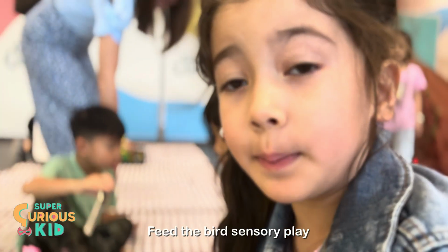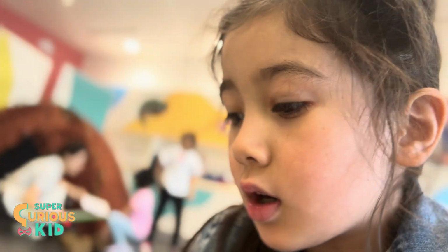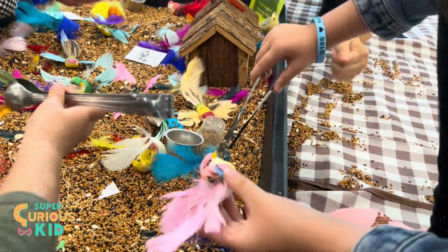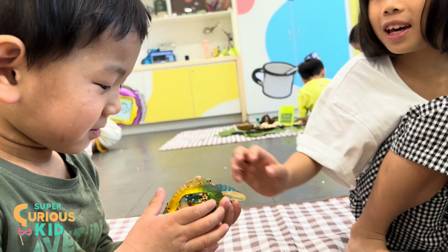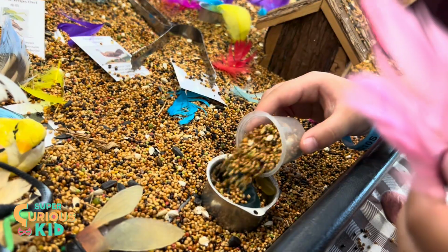This is a feed the bird sensory play. You need to find the worm. I found the worm. I like to see the worm.